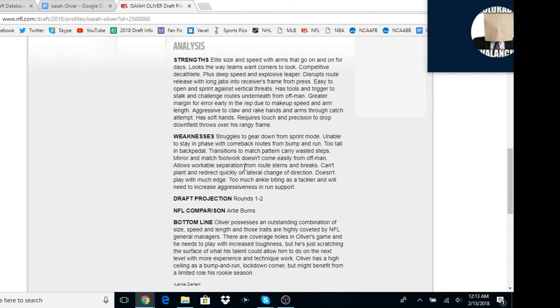Can't plant and redirect quickly on lateral change of direction. Talked about that a few times. Doesn't play with much edge. Yeah, I agree. He needs to be a lot more aggressive. Too much ankle biting as a tackler and will need to increase aggressiveness in run support. Obviously, we talked about that.